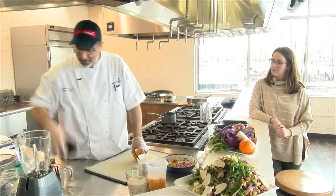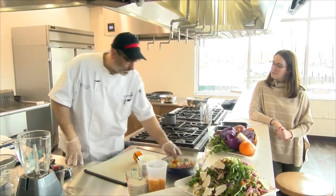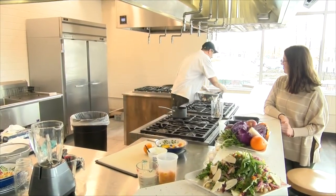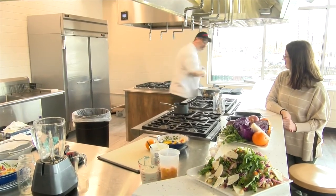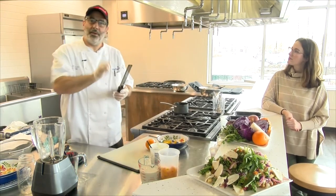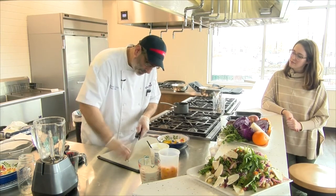I got my blender here. So let me show you just a little bit of a trick that we're going to do. We want to add some good fresh orange flavor in here. So there's two things I'm going to do. One thing is I'm going to zest my orange to get a lot of flavor in there. So this is a zester or a microplane. You could use a box grater, the thin side, you could use a peeler, but we're just going to add a little bit of zest to it.